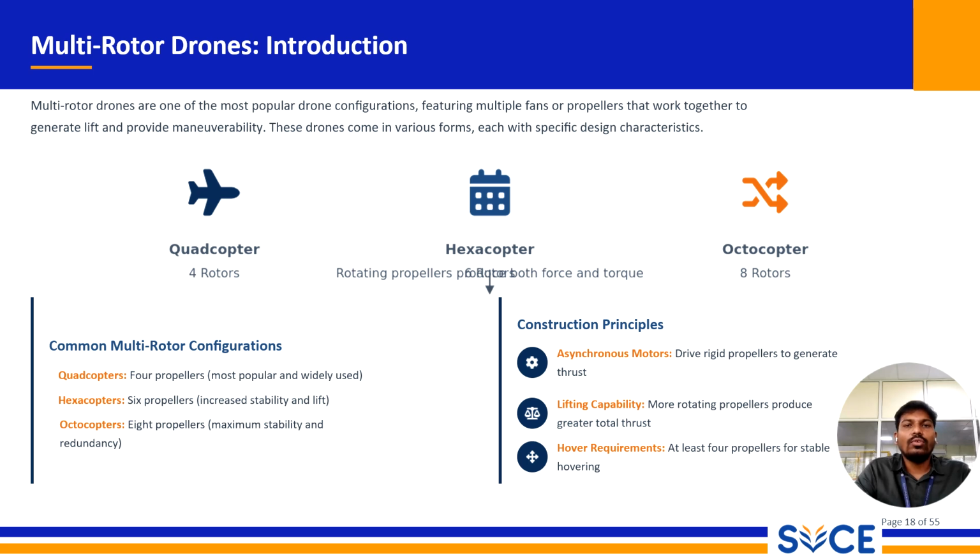Stepping up from that, we have the hexacopter, which has six propellers. It offers an immediate and noticeable advantage over the quadcopter. The additional two points of lift provide significantly increased stability, making it a smoother performer as a platform, especially when flying in windy conditions. This increased power also means it has greater lifting capacity, allowing it to carry heavier payloads like professional cameras or sophisticated scientific sensors.